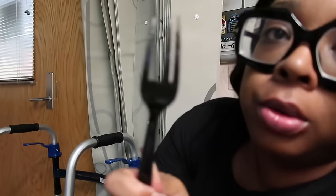I done ate a hole in the fork. Yeah, I literally went in my purse to get something and realized my whole wallet was missing. My whole fucking wallet. I had it in the soul food restaurant. I didn't take my big purse. So in between getting the food and getting to the hospital, where could my wallet be?